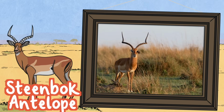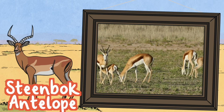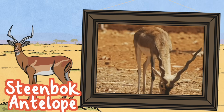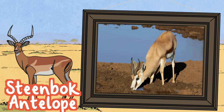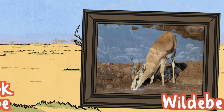Steenbok antelope. Steenbok antelopes have very large ears and eyes. This means they have excellent hearing and eyesight. Antelopes eat leaves, grasses, berries and seeds. They rarely drink and get all the water they need from their food. When a predator is nearby, antelopes will stay completely still in the grass. If a predator gets too close, they will run away very quickly.